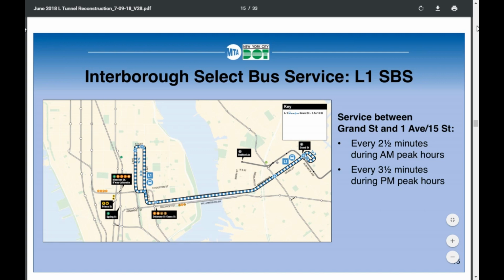It will go straight through Williamsburg, get on the Williamsburg Bridge, and make a stop at Delancey Street Essex Street, where transfer is available to the F, M, J, and Z lines. And it will turn right onto Allen Street, go up to First Avenue, and drop off people at First Avenue and 15th Street right near the 1st Avenue L train station, which will be closed.